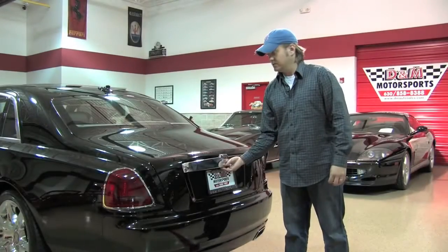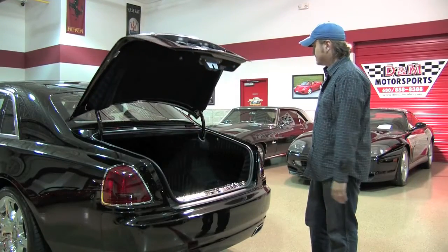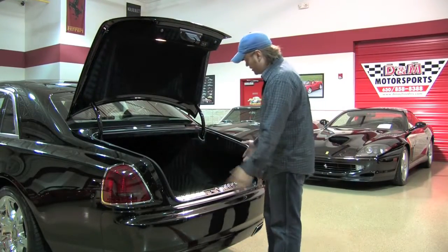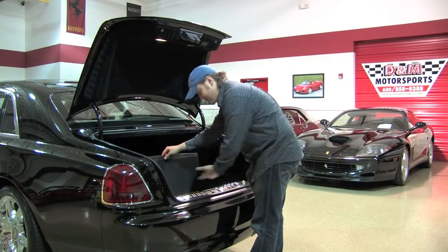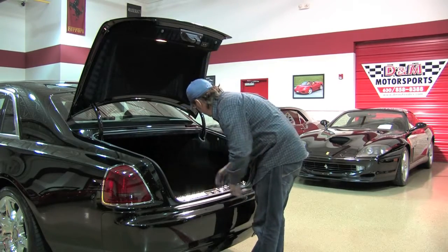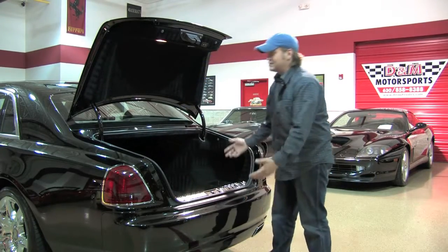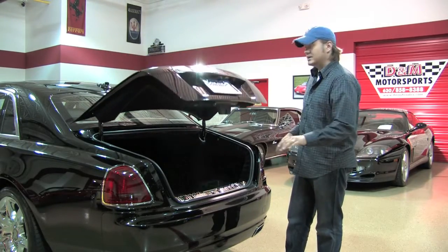In the rear of the Rolls is a rather large boot with a power operated trunk, but obviously very large. Everything is in brand new condition as well. Below the floorboard here you have just some various tools. Not that you're going to work on your Rolls-Royce too much by yourself, but everything's carpeted, obviously top-notch luxury. And then just to close it, all you got to do, hit the Rolls-Royce silhouette button and it goes right down.